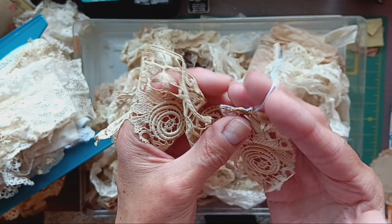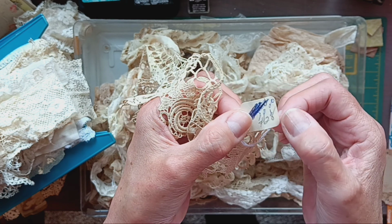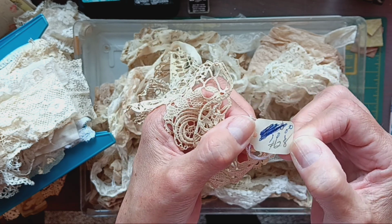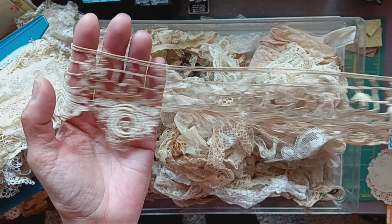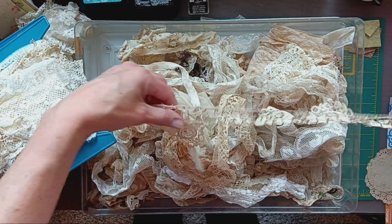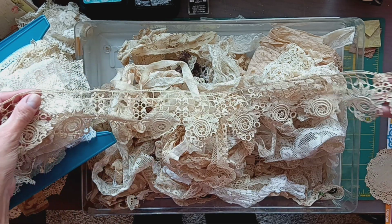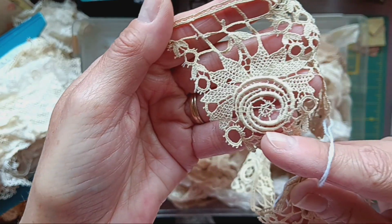What does this little price tag say? $10? It looks like it's about 15 inches long. But I'm just amazed at that spiral design.